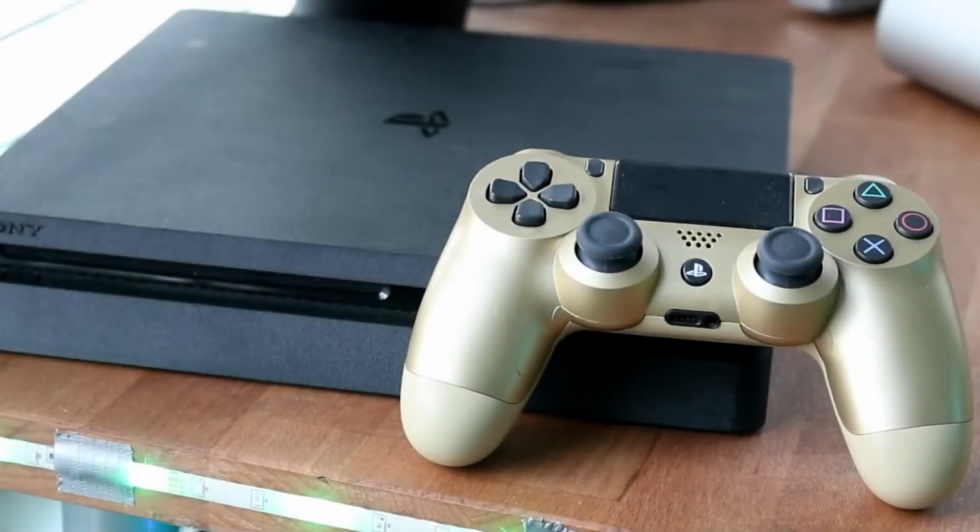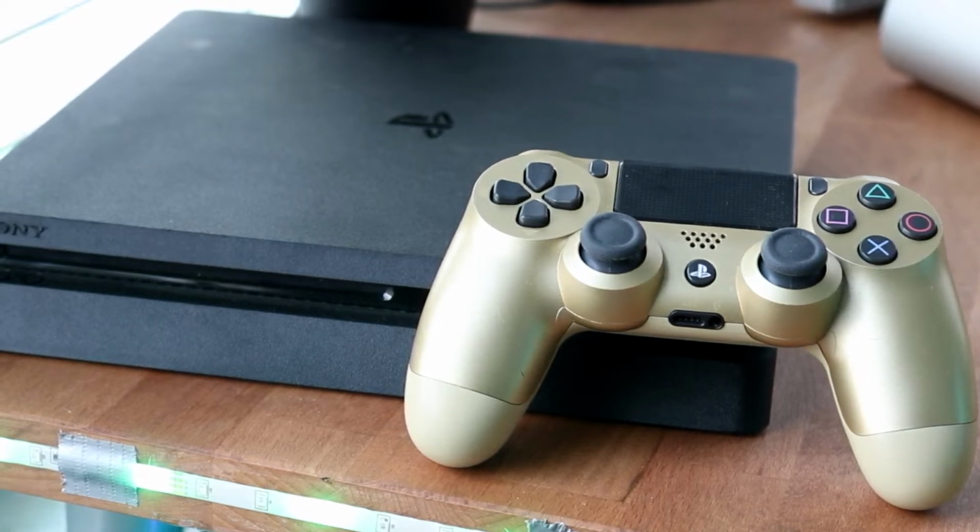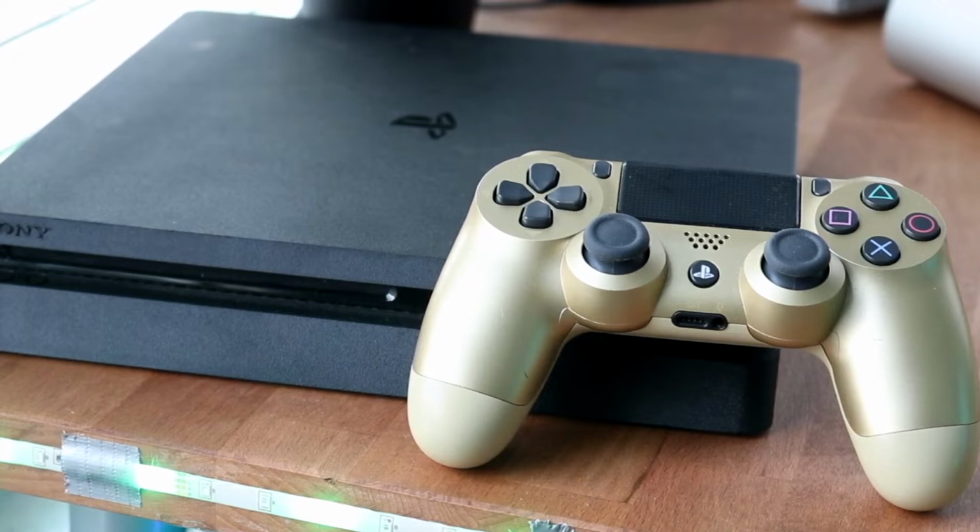But if you already have one of these, I wouldn't necessarily go from one to the other. I wouldn't go from a PlayStation 4 to the PlayStation 4 Slim, and I really wouldn't go from a PS4 Slim to the PlayStation 4 in my opinion.